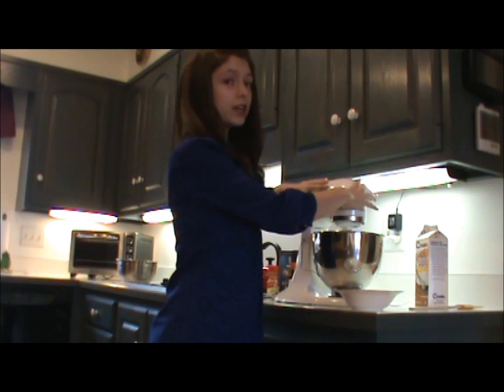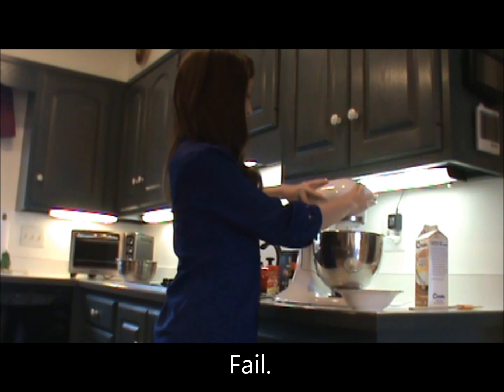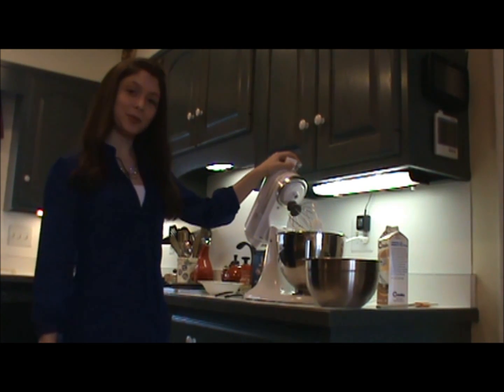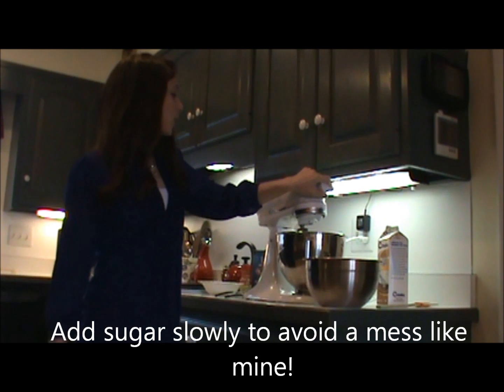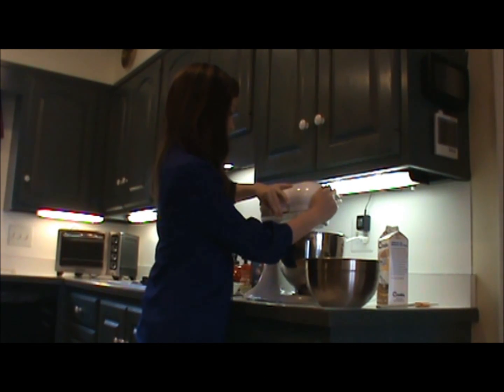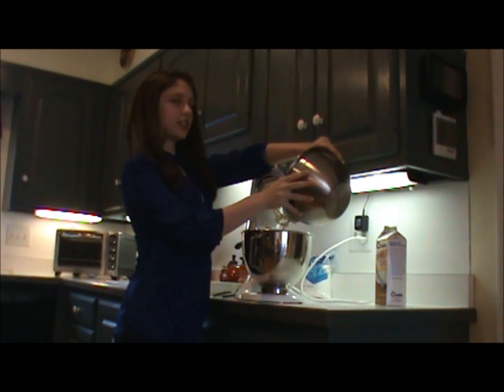Alright, we're going to beat this at a very low speed. Now you actually only want to put in a little bit of powdered sugar at a time, otherwise you're going to have a mess. So we're going to start with about a quarter of it in there. Alright, our last bit of sugar going in here.